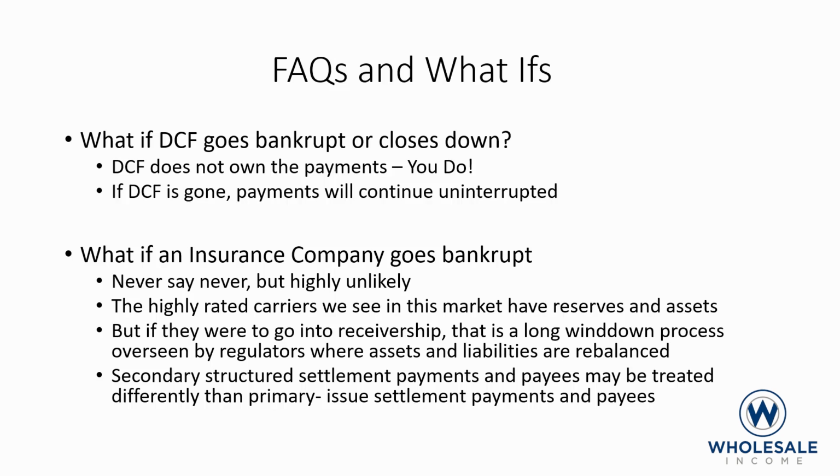So if DCF goes bankrupt or closes down, we never own any of the payment streams after they're sold to you. You own them. So if I'm gone, if the DCF business is gone, the payments will continue to flow uninterrupted. That's exactly why things are set up in the escrow environment with Gold Star Trust Company in the way they are, so that they flow uninterrupted to you.